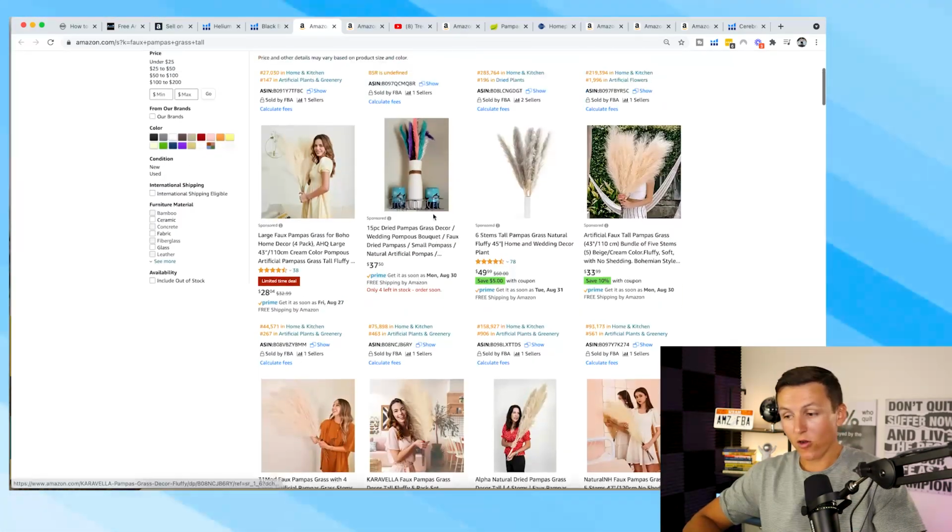And so I look at that and I'm like, okay, there's a way to differentiate the product, which is another piece to the puzzle of product research. It's one thing to find a product in demand with low competition. The next part is how can we differentiate or improve this product so that when we go to launch it, our product is different, it stands out, and it's not just the same as everybody else's product. And so with that being said, once we have that nailed down, that's going to lead to the next step.